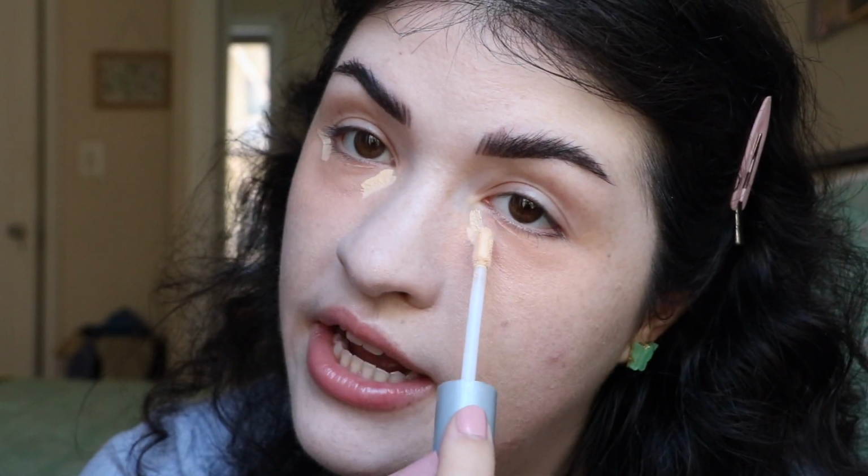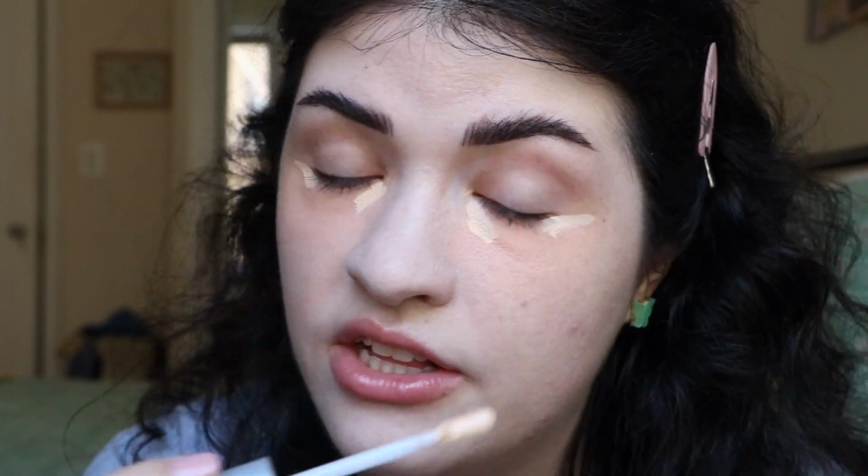So what I'm gonna do is put a little bit on the inner corner and a little bit on the outer corner, because that's usually what I do with my concealer. And this is more sheer than it looks. I was really surprised when I blended it out last time how it's not a super high coverage concealer, which is fine for me because like we just said, I like to put my color corrector on first.